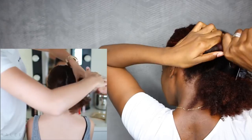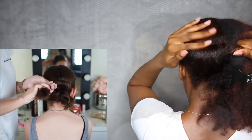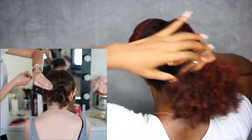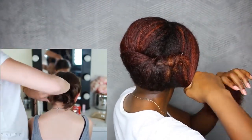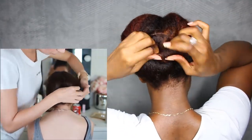From the right side, I twist it, and then I bring it over to the left side, and then I just apply two bobby pins. And then you have like two pieces of hair hanging off each side. So what you're gonna do is start tucking those hairs in randomly and pinning them. You just twist them and push them in and bobby pin them.